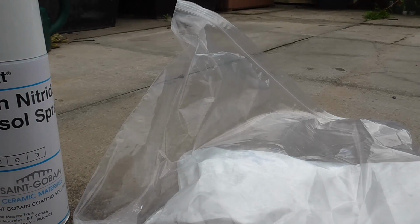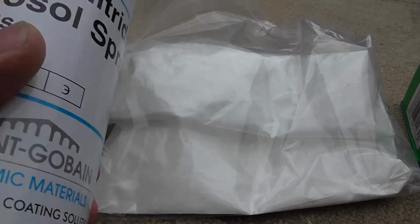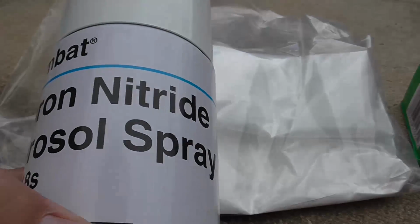But yeah, Precision Ceramics in the UK is where you want to get your HBN from. It's not very expensive. I think they do a little pot of it for, is it 30 quid, and you can reload probably 5,000 bullets with that. So the compound is not expensive. I don't know about the spray, that may be more, but speak to them.